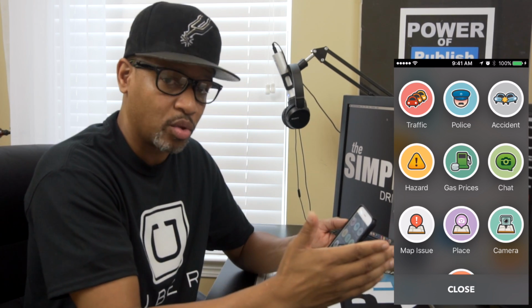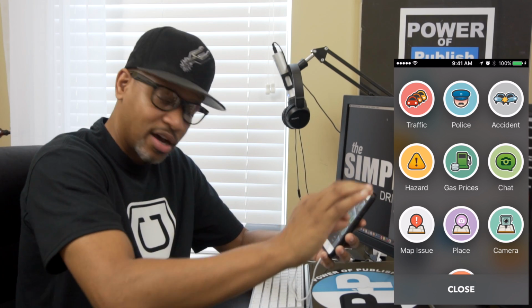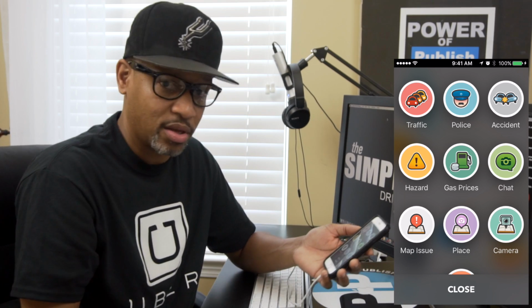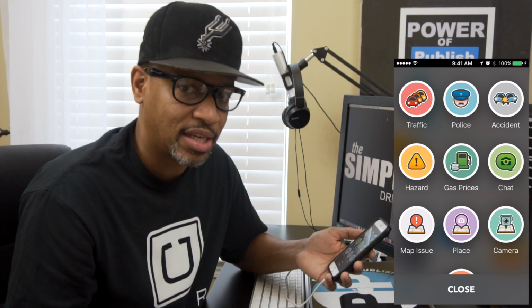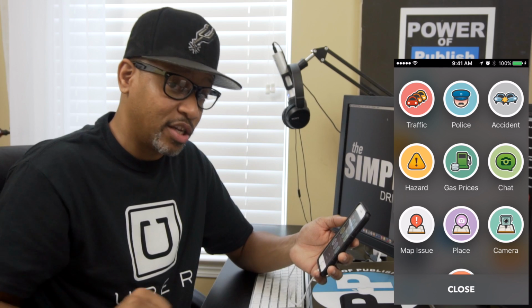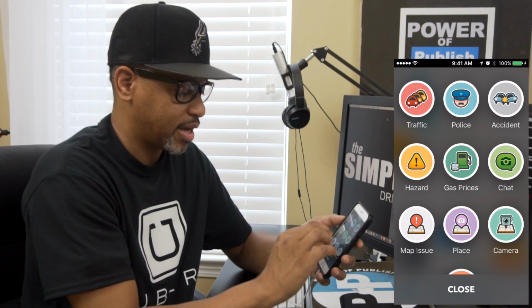But you can chat with other Wazers. On your route, there are these little icons of Wazers, people on there. You can click on one of those and actually have a conversation with them. Not to say that you're going to be texting and driving, guys, but before you even put your car in drive, you already know what's going on with your route, is what I'm saying.